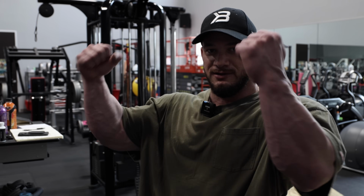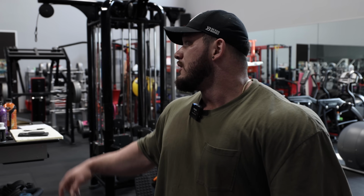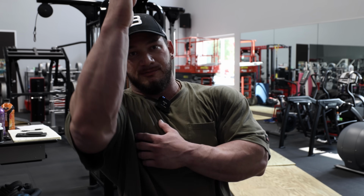Something to keep in mind with these, we always do them unilaterally. Once you get to a certain size, I really don't believe in training your lats bilaterally. Very hard to keep them active while using both hands. So what you'll see here is a unilateral exercise where we're aiming to get, A, really good joint alignment, so keeping the handle, wrist, elbow, shoulder all basically in a straight line, and then B, really keeping that shoulder down and back, packed, and getting that lat activation we're after.